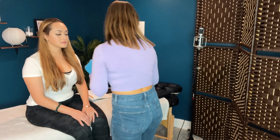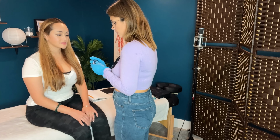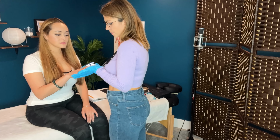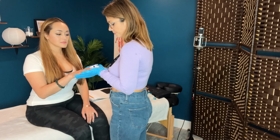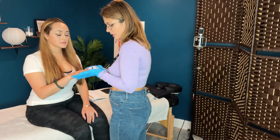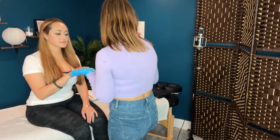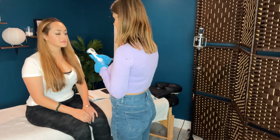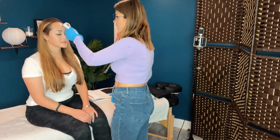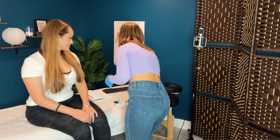Perfect. Okay. Is it okay if I take your vital signs? Yeah. Okay. So what I'm going to do is I'm going to put this on your finger. And I'm going to need you to take a deep breath in, relax. Great. So your heart rate is 80 beats per minute and your oxygenation is 96 percent on room air. Let's go ahead and take your temperature. Any flu-like symptoms in the last 2 weeks? No. Great. Okay, it's going to go on your forehead. Great. 96.1. That is perfect.